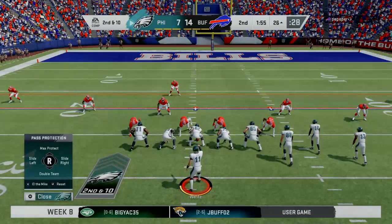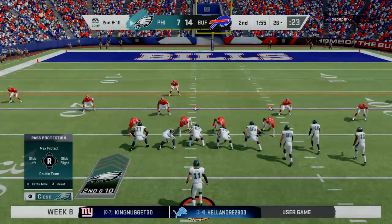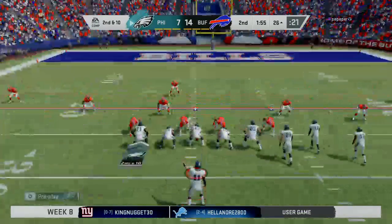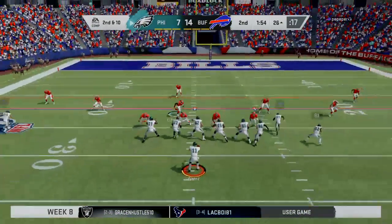Lion. Kill. Undercrunch. Check 31. He's checking.